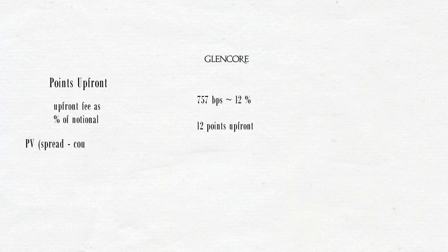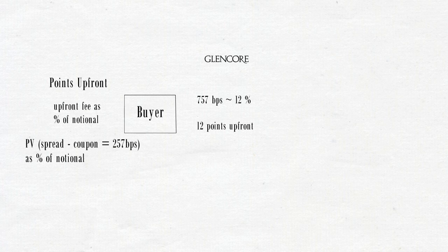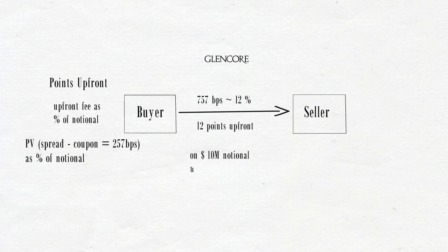The difference of 257 basis points over the life of the CDS expressed as a percentage of the notional amount. What this means is the buyer will have to pay 12% of the notional amount to the seller at the time of buying Glencore's CDS. So if the notional amount was $10 million, the buyer would have had to pay $1.2 million upfront. It's the same concept we've been discussing all along, just that it's expressed in a different manner in terms of points upfront. Or you can look at it as a percentage of the notional upfront. The payoffs for the buyer or the seller remain the same, no matter how it is quoted, in terms of spreads or points up front.